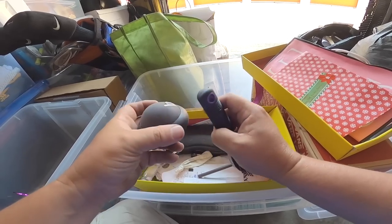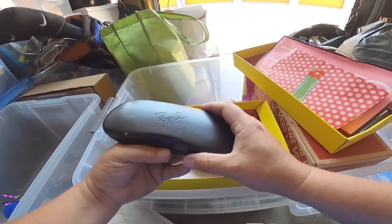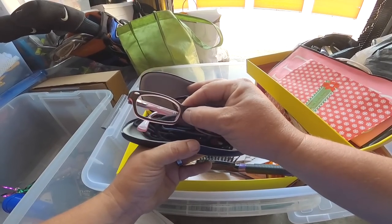Okay. I know what this is for. This is for cleaning your screen right here. Okay. Ray-Ban. Ooh, okay. These ones are here.